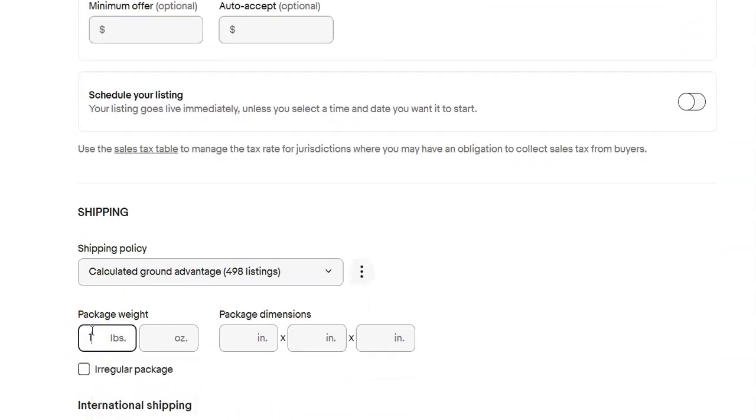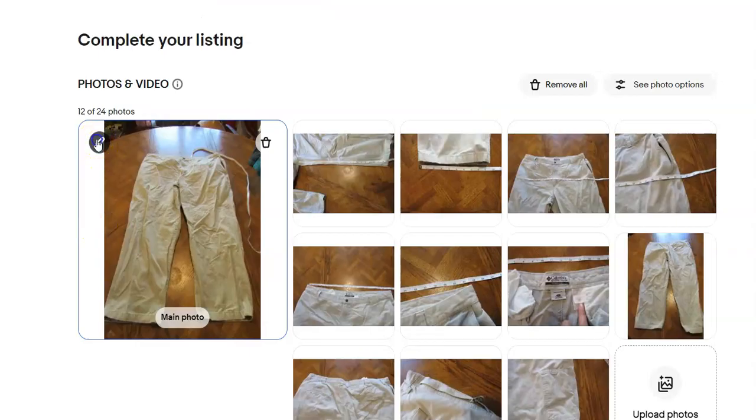I will list shorts in bunches. I will list shorts like I do jeans. It's just easier to list the same things at once. It's easier to list all the shirts. It's easier to list all the shorts.